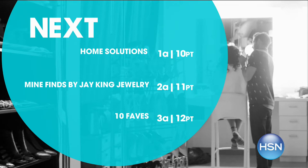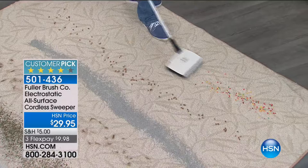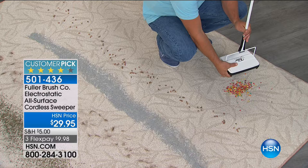Okay, we're gonna go old school, but actually really quite modern and smart today. Fuller Brush Company, it's been around for literally decades and decades and decades, and we have another customer pick tonight. You don't have to plug the darn thing in, you don't have to recharge a silly battery that falls apart eventually. All you need is the brilliance of the Fuller Brush, and this is the electrostatic all-surface cordless sweeper.